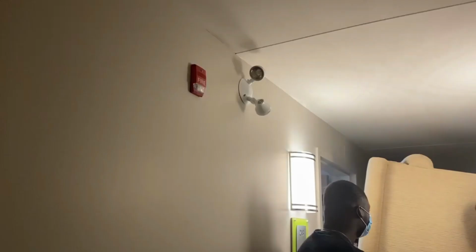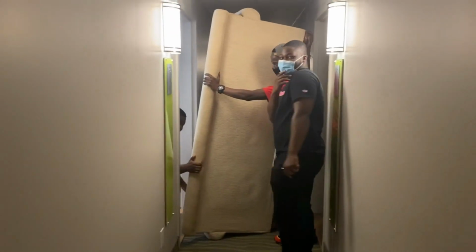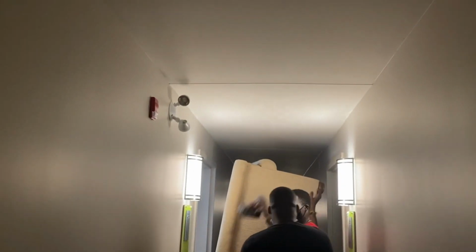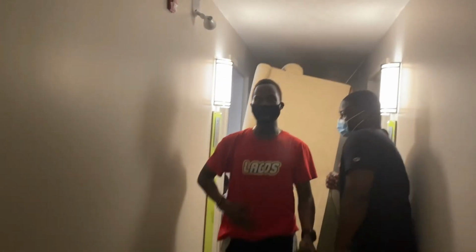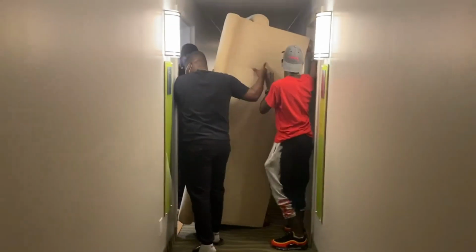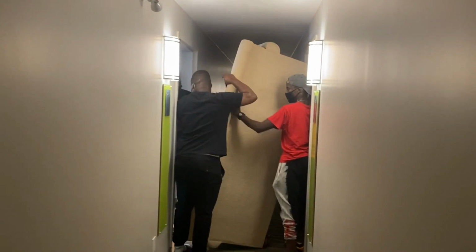Guys, we activated the fire alarm whilst they were trying to move the couch. This couch has been the hardest thing to move. Oh my god. Look at the fire alarm. Sorry, Mike. This has been a day. A whole day. I'm tired. This has been a very, very frustrating day. Apart from us activating the fire alarm, it was going on for so long. The firefighters had to come to stop the alarm.